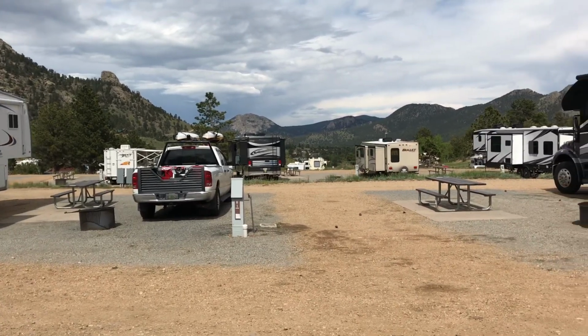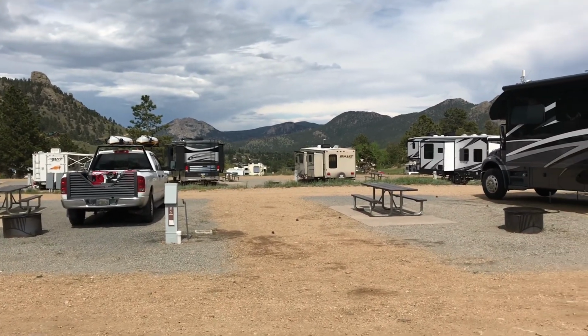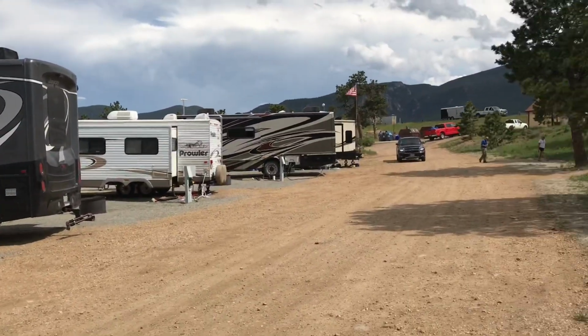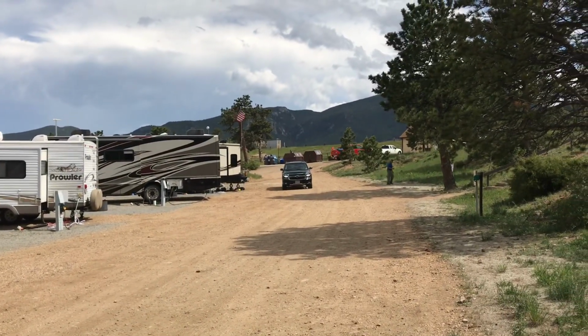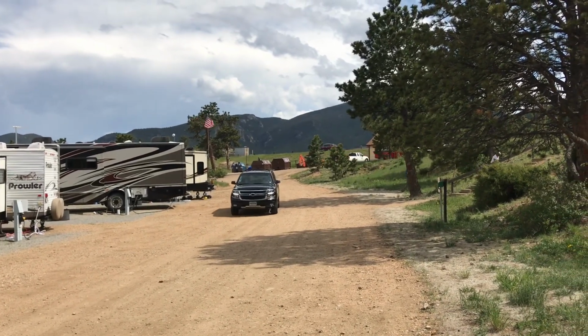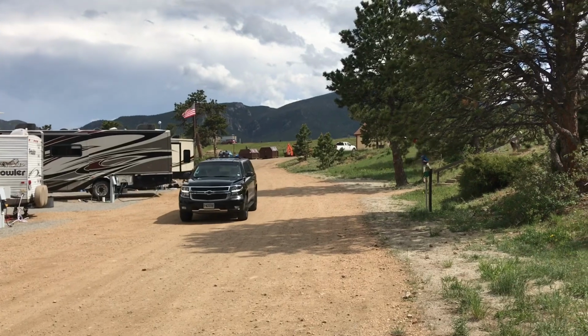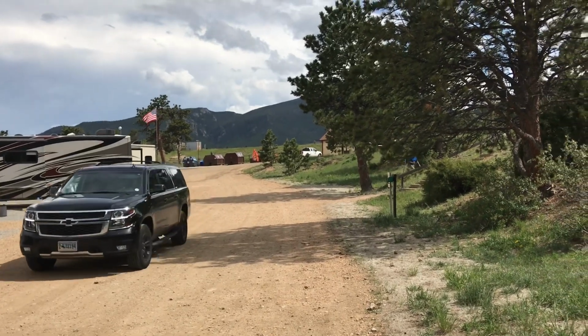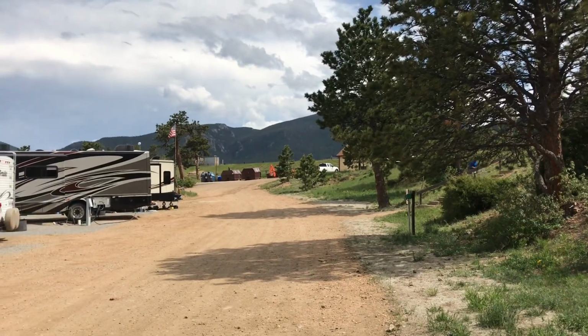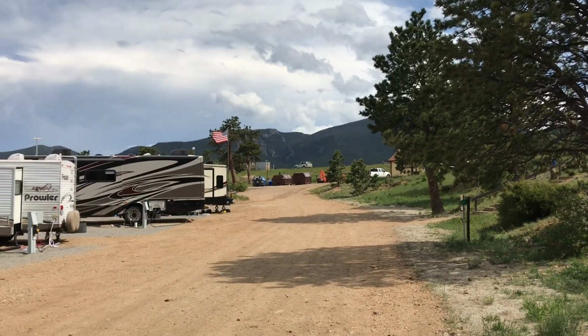The sites are laid out with a nice flat area, and then you have a picnic table and a fire pit. They sell firewood here too, so you can easily have a fire, and we enjoyed that one of the nights. There's also in the distance there, you can see the trash. Everything is in bear boxes here.